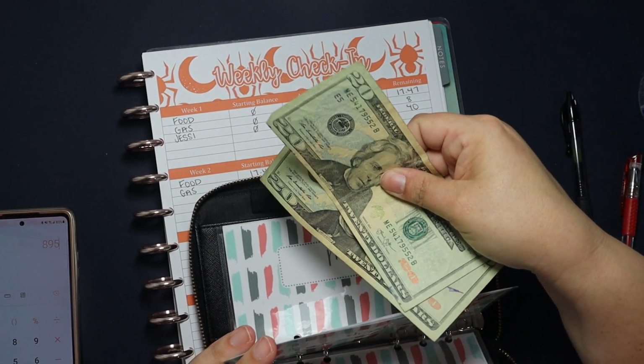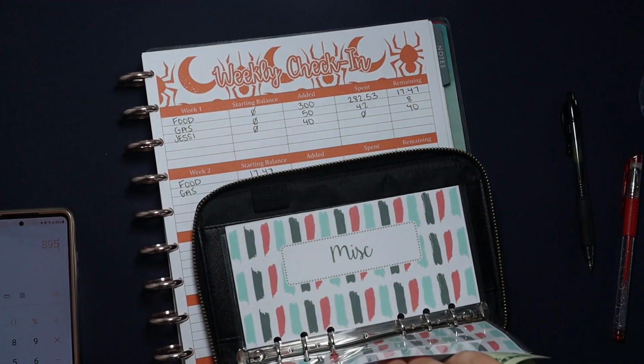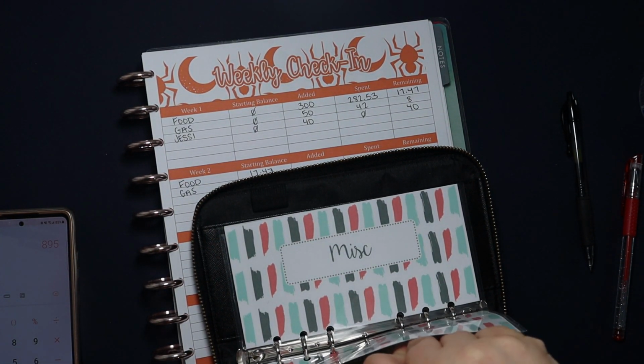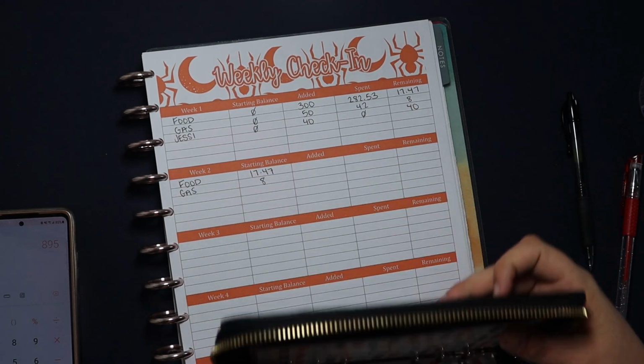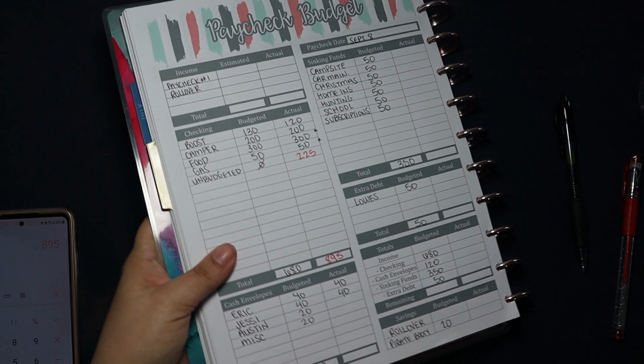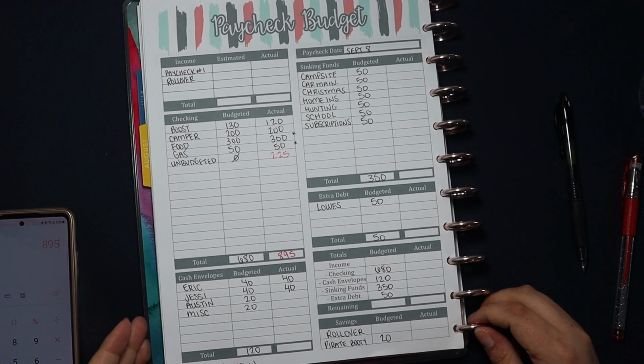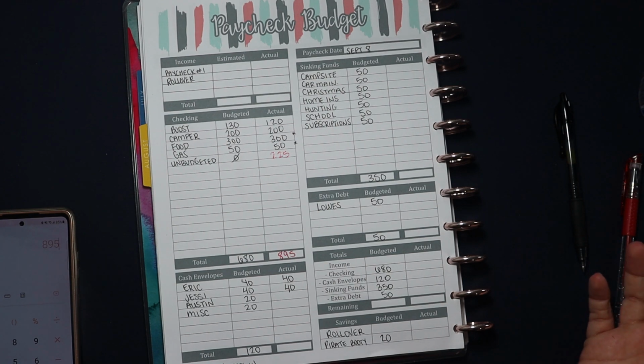I do indeed have the $40 remaining, so that's just going to stay in there, and I will add more money to it when I stuff my cash envelopes this week. So that makes sense to me. So $40 came out of the budget, therefore $40 was actually spent, even though it wasn't actually spent yet. I feel like I'm making this more complicated than it has to be.